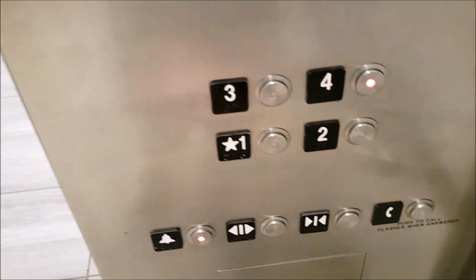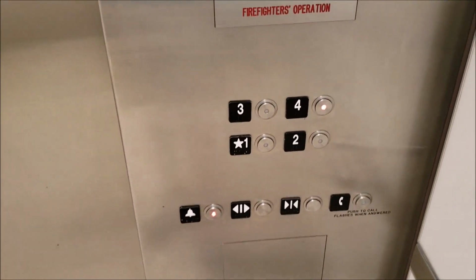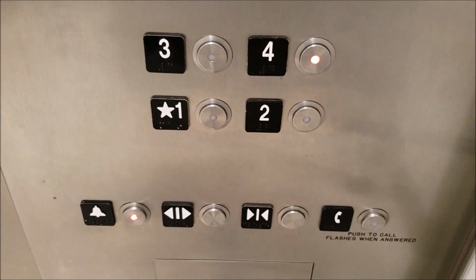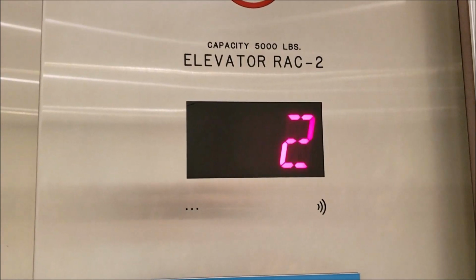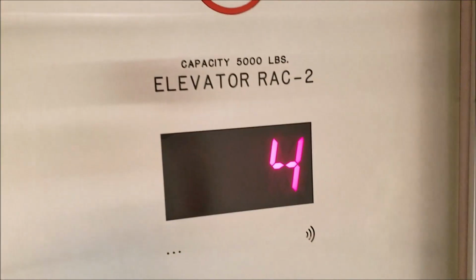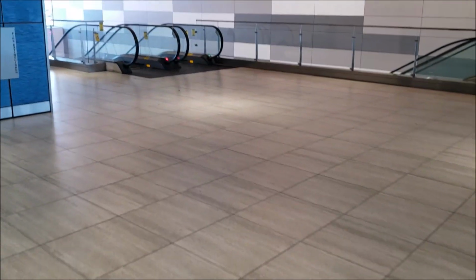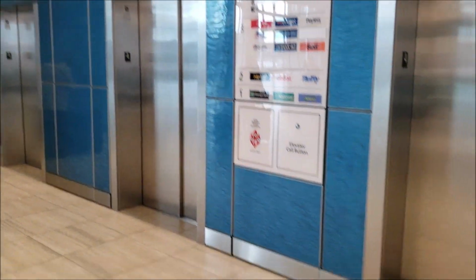Elevator is going up. We're gonna end it up at 4. The indicator isn't actually flashing like that. That's just how it comes out of my camera. 4. Alright, there it goes. And that'll be it.